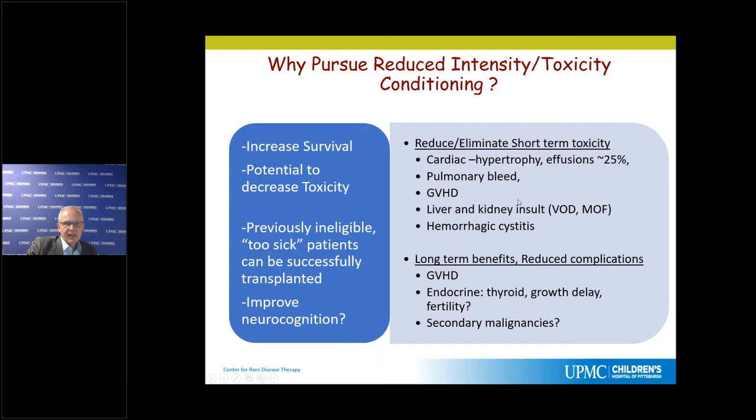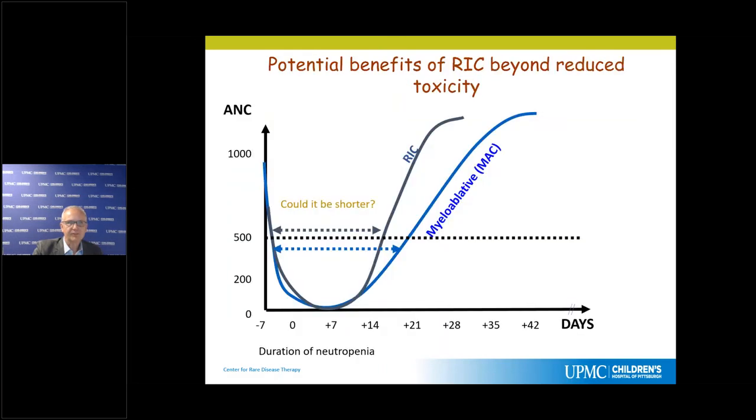And again, since these transplants would be performed for quality of life reasons, not to control leukemia or malignancy, the long-term benefits are critical, and there are a number of organs that could impact performance, thyroid and growth especially, and the delayed effects on secondary malignancies will be obviously also examined.